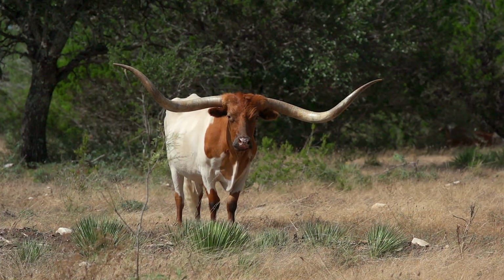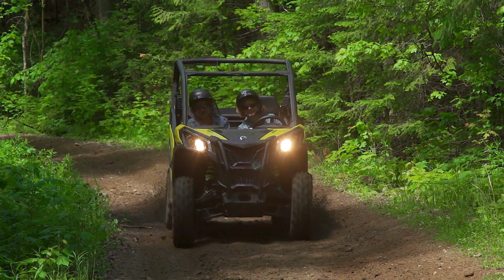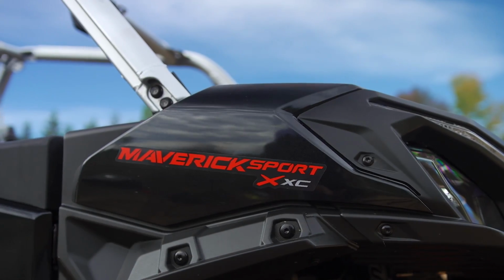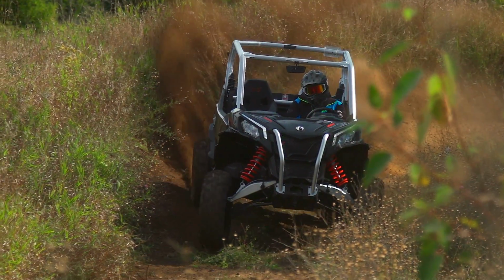4 years ago, José Boisjoli, president of Can-Am's parent company, BRP, issued a directive to the off-road division. The plan was to introduce one new off-road model every 6 months for 4 years. And over the last 4 seasons, Can-Am's off-road team has nailed this directive, releasing 7 new vehicles, the latest of which being the Maverick Sport X XC. As the 4th year came to an end though, there was still one new vehicle we had yet to see.